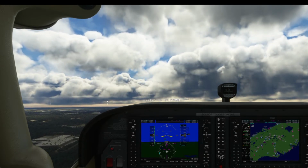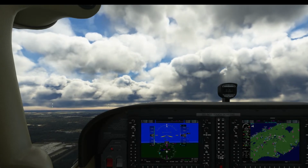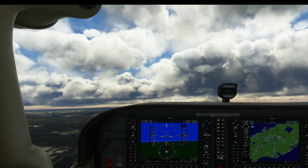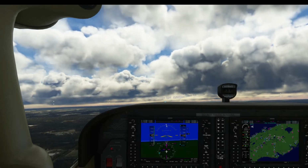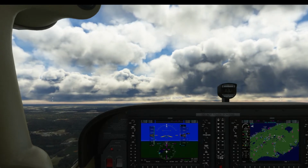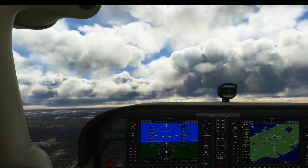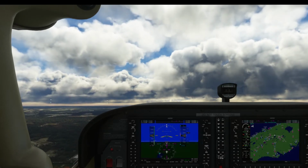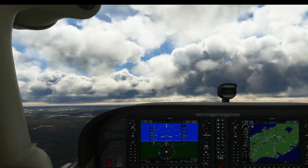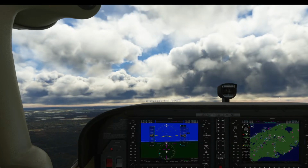Lakeland Linder is the place where they have the Sun and Fun fly-in, which just ended a couple of weeks ago. I didn't get a chance to go this year. I went last year and just geeked out, had a great time talking to people who do this for a living and do this for fun. It was a gas, absolute gas.